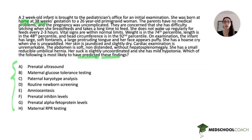They're concerned that she has difficulty latching when she breastfeeds and takes a long time to feed. She does not wake up regularly for feeds every 2 to 3 hours. And remember that infants should be waking up in the newborn period every 2 to 3 hours to feed. Vital signs are within normal limits. Weight is in the 74th percentile, length is in the 48th percentile, and head circumference is in the 92nd percentile.